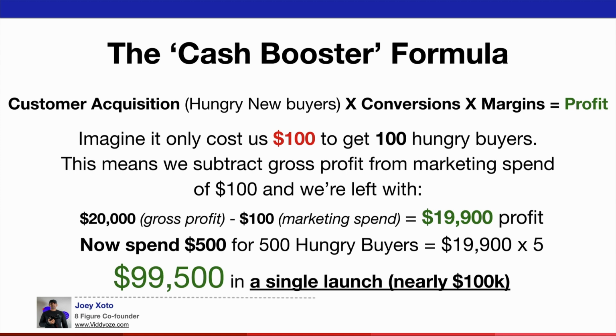Guys, this is insane, right? Most businesses don't even do this kind of money, this kind of profit in a year, okay? Like most businesses actually fail. But if you follow this really simple formula, then you can pretty much tap into an unlimited amount of profit in your business and crazy margins, right?